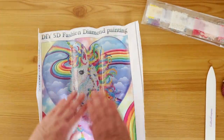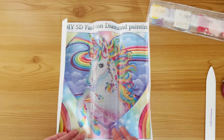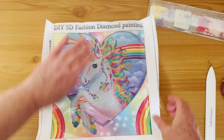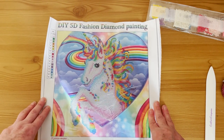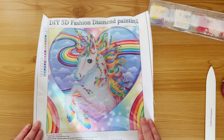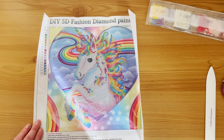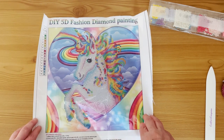I do like partials. This one will definitely need an iron because the weight of the drills isn't going to hold it down. Let's see if I can flatten it out a little bit. There's no point in doing the trick with the plastic cover, because it's not going to work with this. But this will definitely be ironed. But yes, it is a rainbow unicorn. These are all going to go into my stash for stuff to do, but I might bring this out in June for Pride Month. Yes, very pretty.